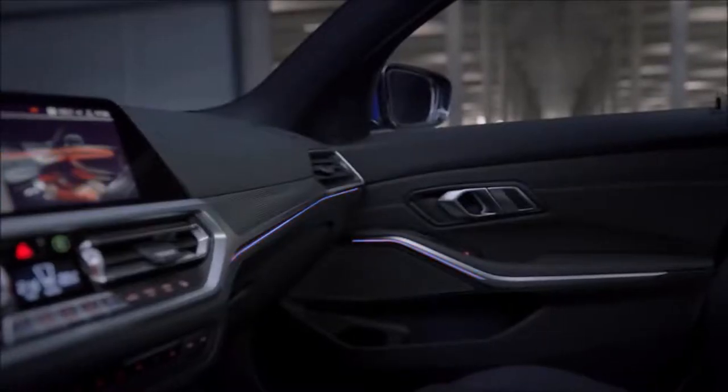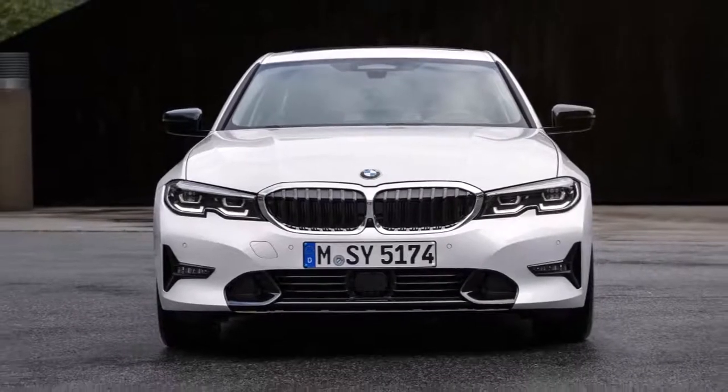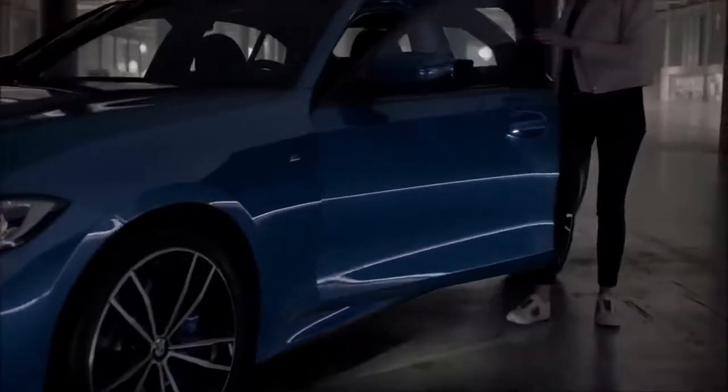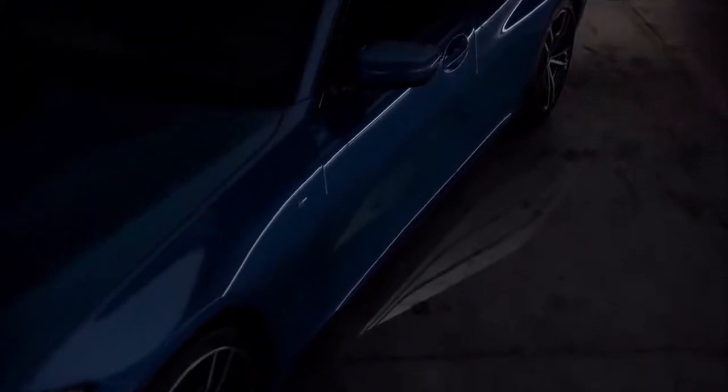With the ambient light package, you can also give the interior a more individualised look. And last but not least, all new to the 3 Series, the light carpet, which illuminates a safe passage from and to your BMW.